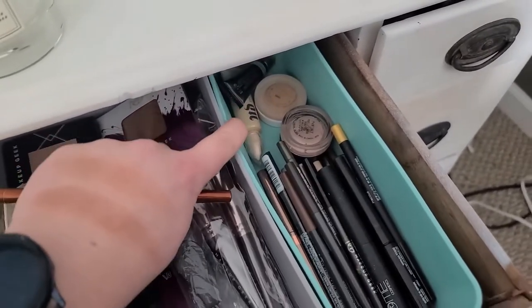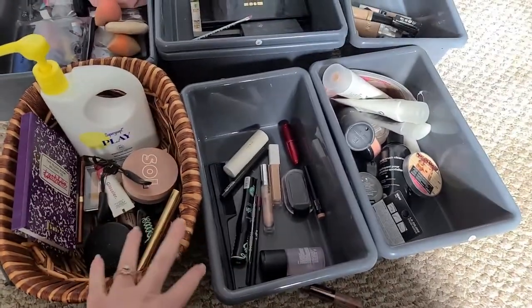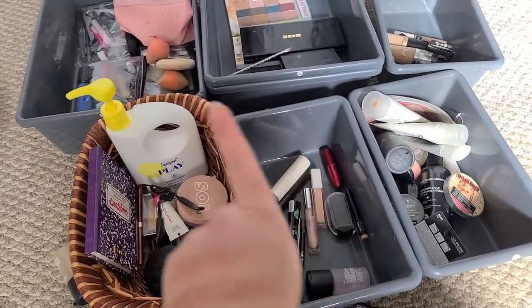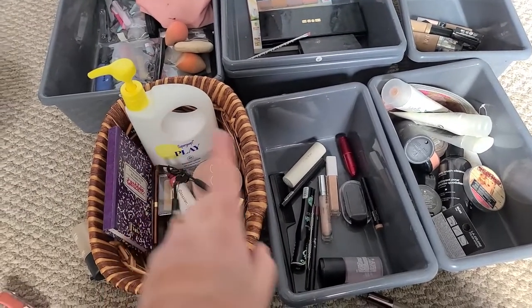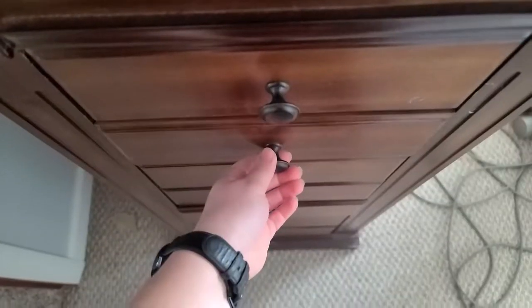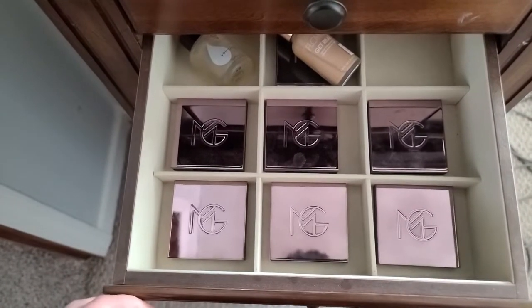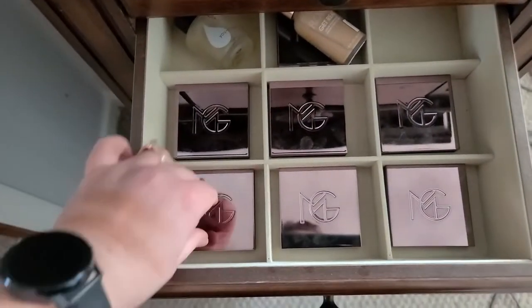Oh, there's some more eye primers back there. Okay, I know I'm just shopping this part of my stash, but I kind of want to move over to another vanity over there that has some more highlighters in it. I want to pick out a Makeup Geek highlighter. Here we are. Oh, look, another foundation.